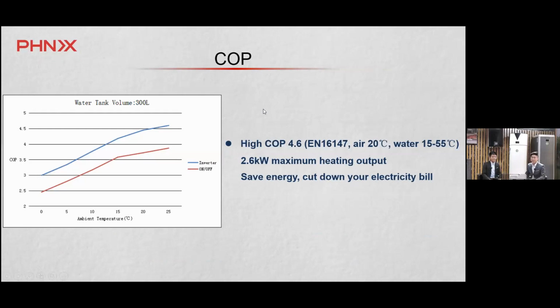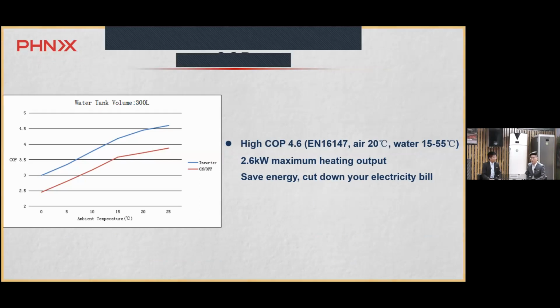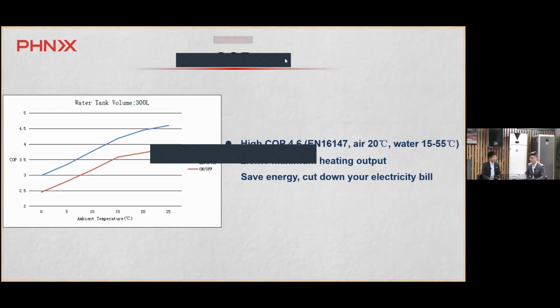Okay, let's look at this page. It is obvious to see that our inverter heat pump has obviously better COP than the on-off heat pump, and the Air Expert inverter COP can reach 4.6. The test condition is based on EN16147, air temperature 20 degrees Celsius, and water temperature from 15 to 55 degrees. More than that, with the 2.6 kilowatts maximum heating output, it can save much more energy and cut down our electricity bill.